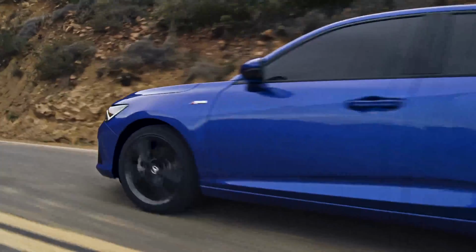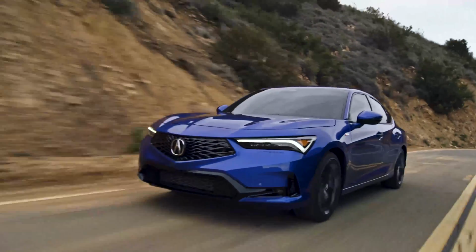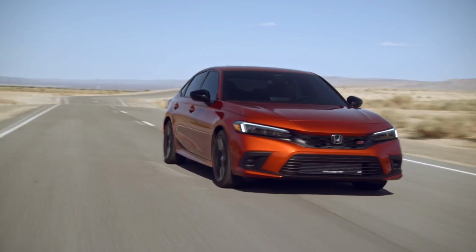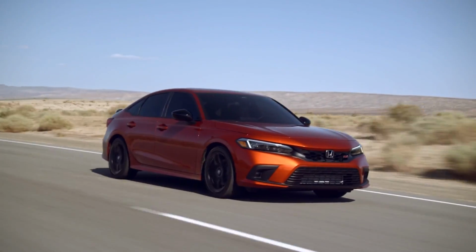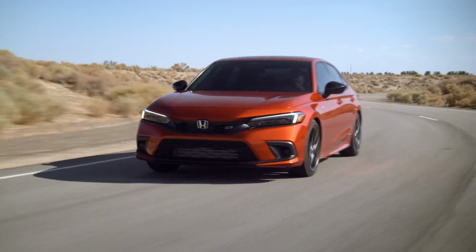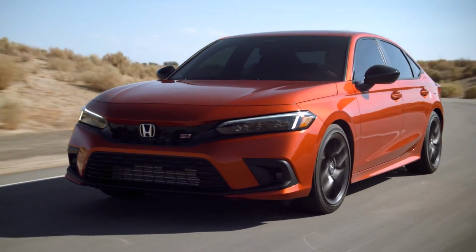So the first most important thing to know about the Integra is that it is based off of the same platform as the Honda Civic. Now some might be thinking, how can the Integra be a proper luxury car if it shares the same underpinnings as a simple economy car like the Civic? But I actually believe that the fact that the Integra shares all the same parts as the Honda Civic is a very good thing, and I'm going to explain why.